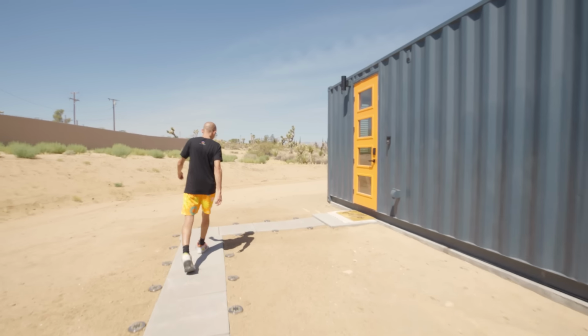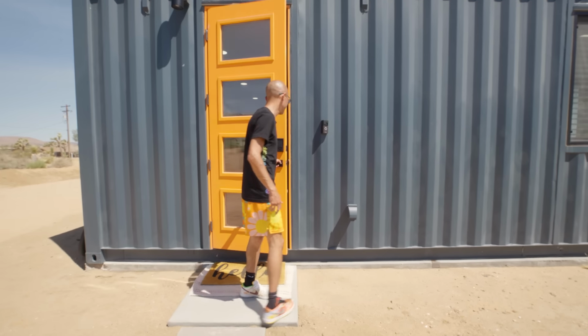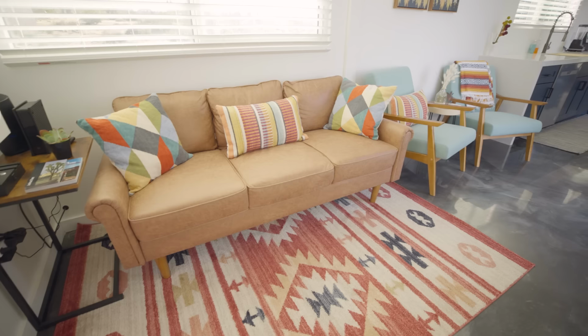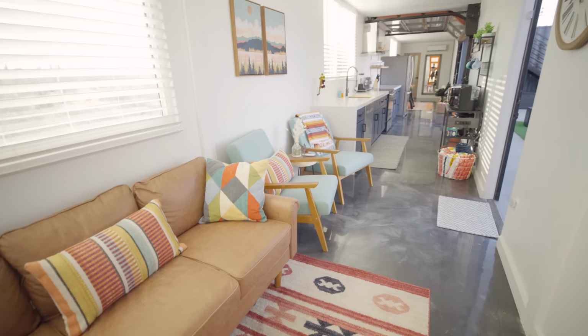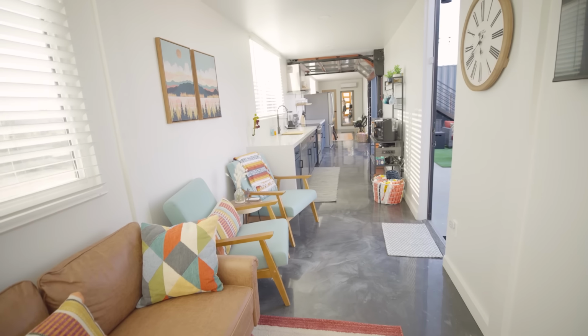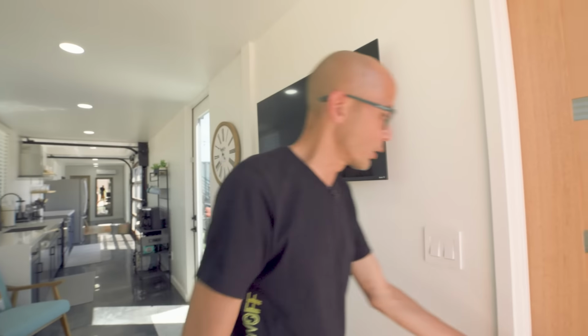Come on inside, check it out. Please admire the orange door. As you know, it's a container home. It's plenty wide. You're in the living room, little lounge area in the morning where you can have your coffee. Right here you can chill, watch your TV. Once you come through here, this is the west wing of the house.